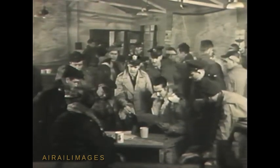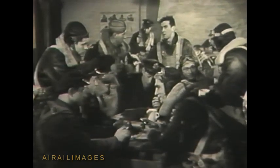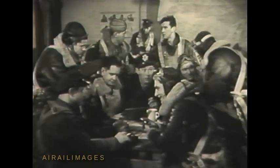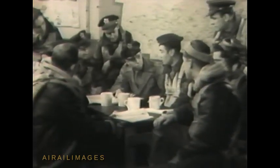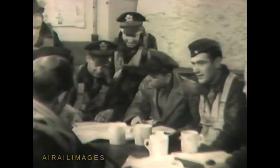These men are from the groups that went to Anklam. What time did you go over the target? At 11:43 hours. We went in at 12,000 feet. Did you get your bombs on the target? Yeah. What about enemy fighter opposition? Well, that's something we consider not discussed. Really? Well, let's get some of the details. Where did it begin, Paul?